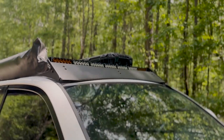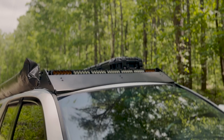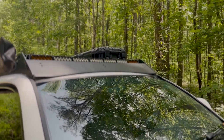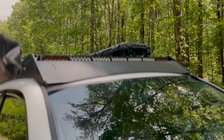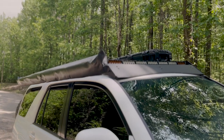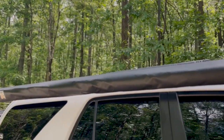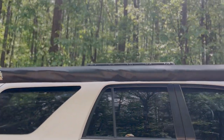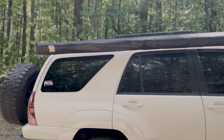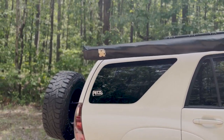Sherpa Equipment roof rack. This is their Princeton system with a light bar, amber on the sides, white in the middle, super, super bright. I've got that wired into the truck as well. Let's see if it'll focus. Let's see what else. Awning. Maxi Tracks awning, very, very good system. Hasn't been used a ton, so it's almost like a brand new awning. I think I've used it maybe 5 or 6 times, honestly.